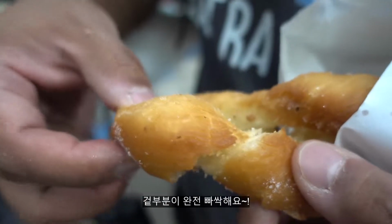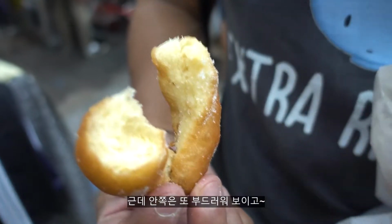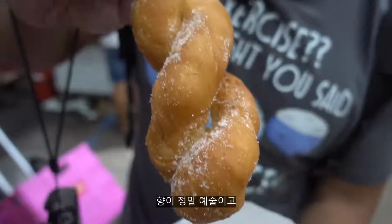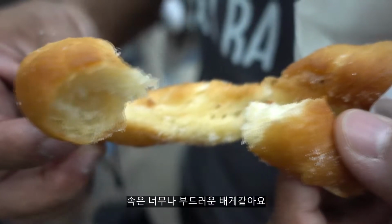I want to start with this. This thing's got a nice crispy outer shell. Looks like the inside is very soft. Oh, this is amazing. Nice and aromatic, super airy, crunchy on the outside, so soft and pillowy on the inside.